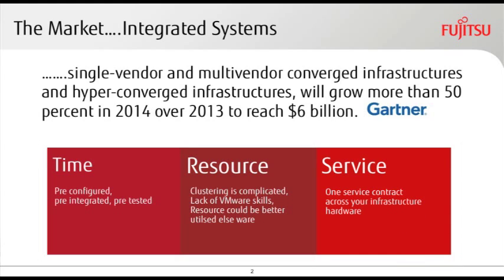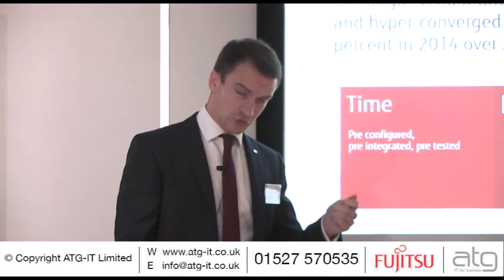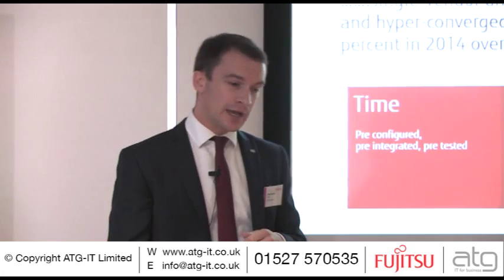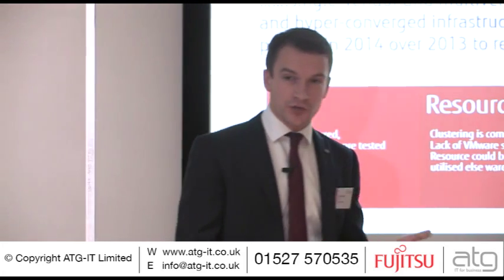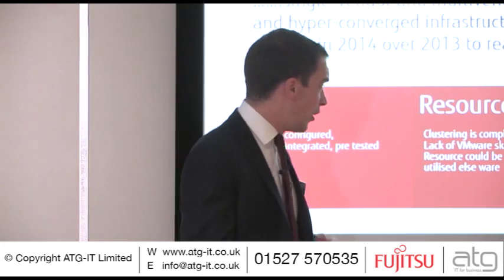And the last one's service, and this is a big one for Fujitsu. So with our V-Shape product, as I mentioned, there's 4 vendors included in there, but it's one service contract that you'll get. And it's one support number. So if something goes wrong with any part of your V-Shape, you'll ring up your UK call centre, and one of our 3,000 UK engineers will come out and support you on any part of the solution.